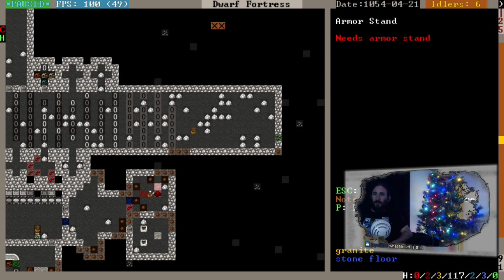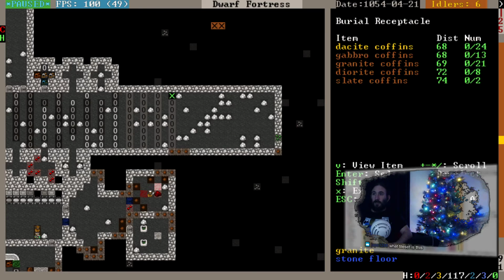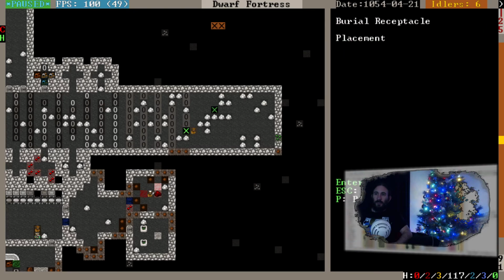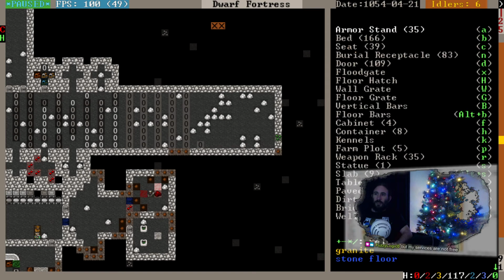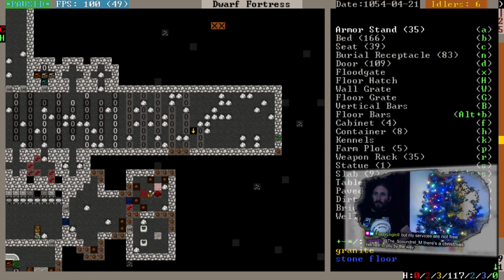Armor stand? Don't do this to me, game. Please. Do not do this to me. There we go. Oh, this is nice. This is very nice. Oh, yes. A little bit of corpse overhead never hurt any fortress. There we go. In it goes.